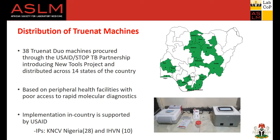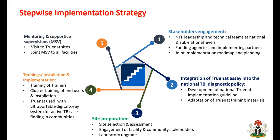So how do we do it? The implementation strategy, how did we do that? The first thing we did was to engage stakeholders. We are aware of the WHO recommendation and the Truenat coming on board, and we needed to embrace what the world is looking at. So the first thing we did was to have a stakeholders meeting to develop a roadmap for Truenat implementation in Nigeria.